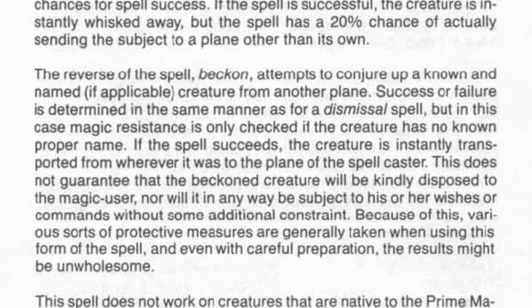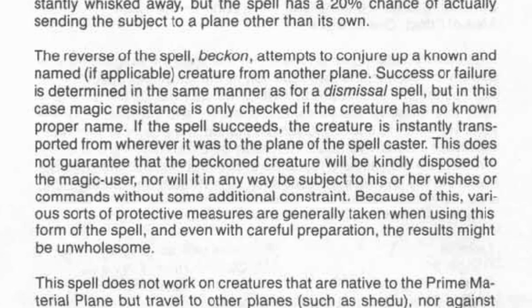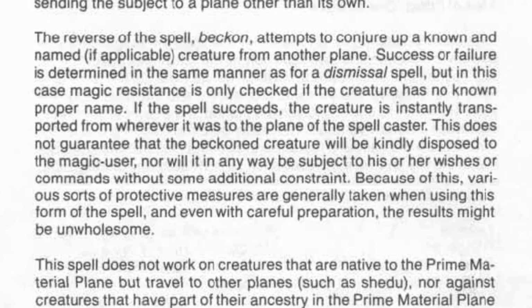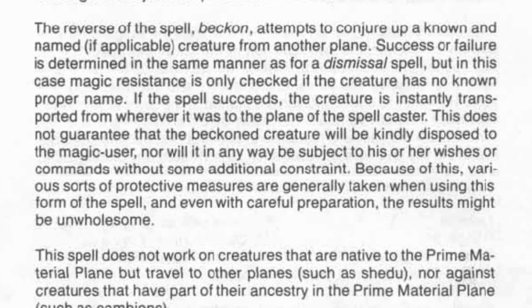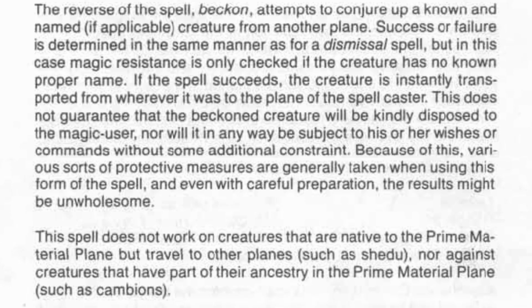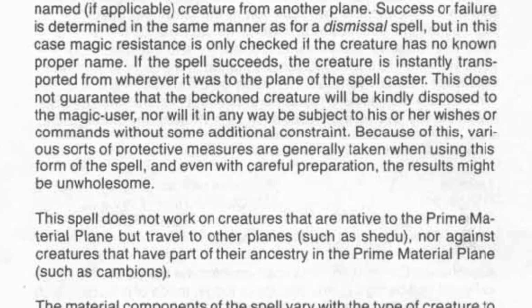This does not guarantee that the beckoned creature will be kindly disposed to the magic user, nor will it in any way be subject to his or her wishes or commands without some additional constraint. Because of this, various sorts of protective measures are generally taken when using this form of the spell, and even with careful preparation, the result might be unwholesome.